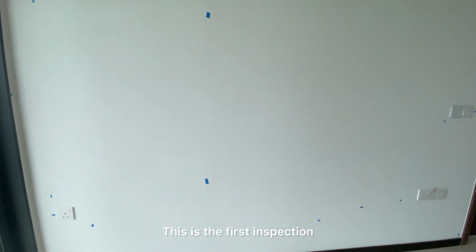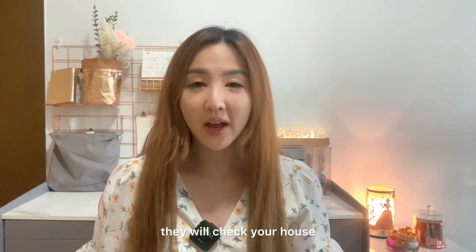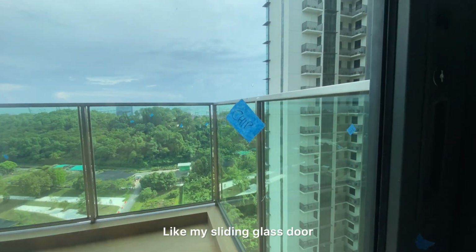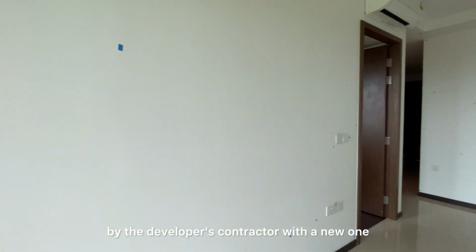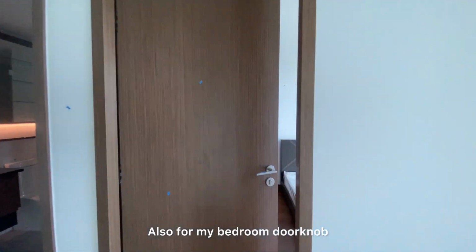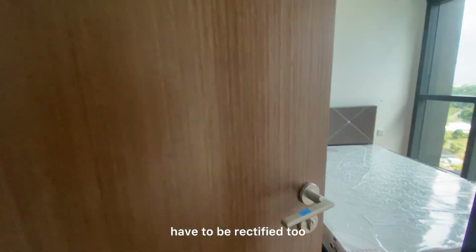This is the first inspection. In total there will be 3 inspections. On the first inspection, they will check your house, mark out defects with stickers and document the defects for you. Like my sliding glass door, there were a lot of blue stickers with the word chip on it. So this entire glass panel would be replaced by the developer's contractor with a new one. Also for my bedroom doorknob, there is a word slant on it, so this would have to be rectified too.